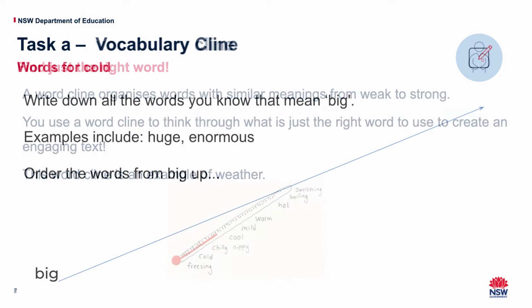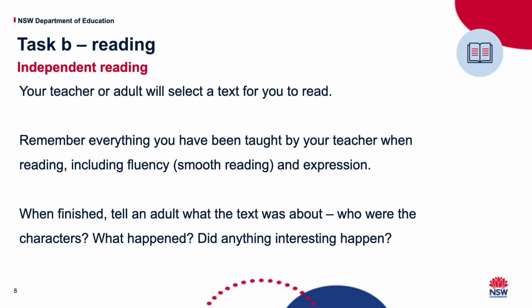Okay, for reading, same reading you do every single day. Remember all of the things that we teach you about fluency and expression. And if you don't know a word, you can use your monitoring skills and look up a word, and then talk to an adult, whether it's me or Miss Colley online, or Mr. Williams online.